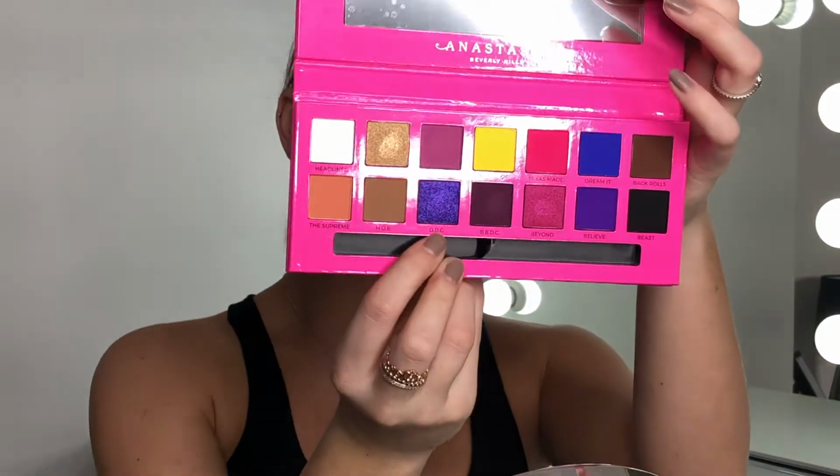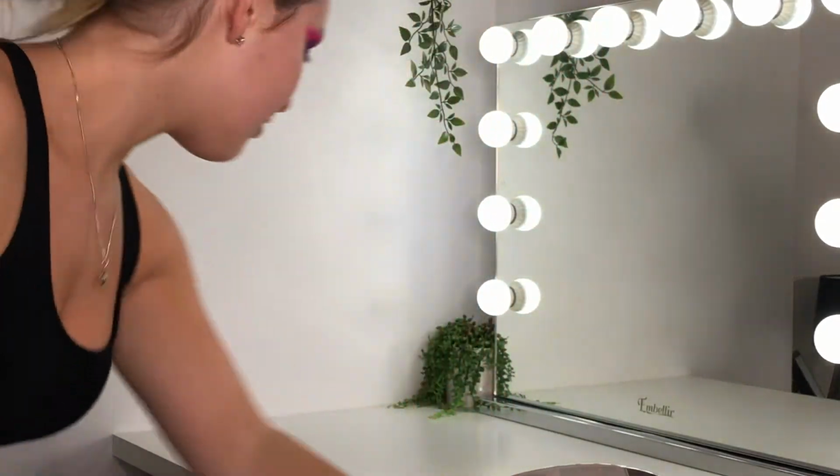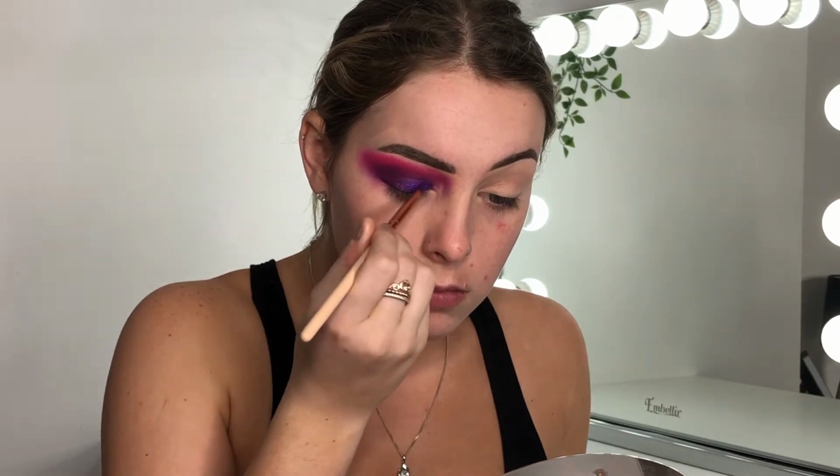So I think I'm going to use the blue shimmer shade there. It's called D.D.G. I can't say I've watched RuPaul's Drag Race, so I don't know what any of these stand for. I'm just going to spritz the end of a flat end brush with some Fix Plus so it sticks a little bit better. Okay, so I really want to give this look a pop of colour. So I think in the inner corner, I am going to put some yellow. It may not look that great, but I really want to test it out.